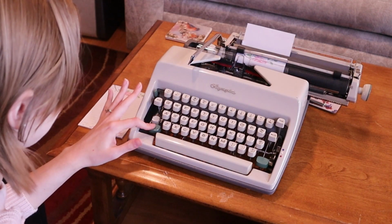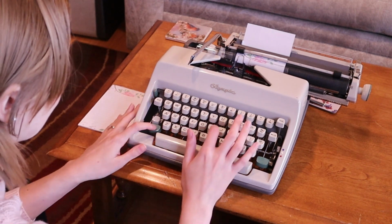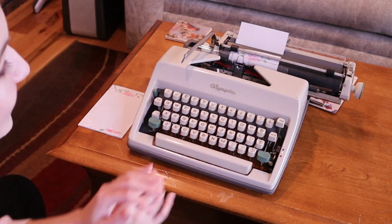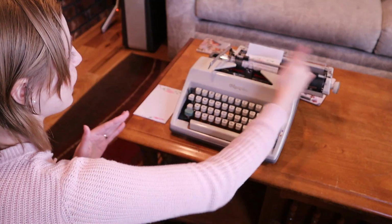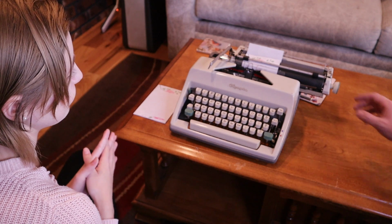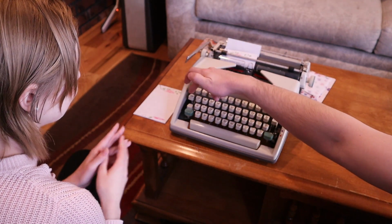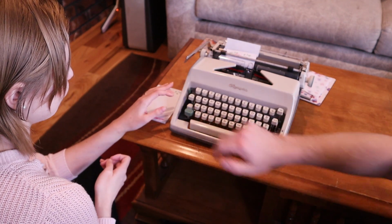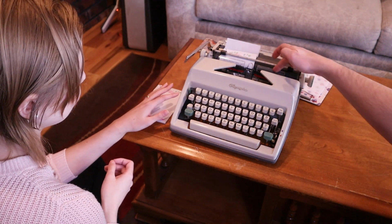Okay, shift would be here. Or here. This is the yelling. That's the lock key. Okay. Yep. Oh, this one is way, way easier than all the other ones. Yeah. Can you type past the bell? You can. When you get to the bell, you press MR. MR stands for margin release. What that'll do is disengage the stop that keeps you from typing on, and you can type as far as you want.